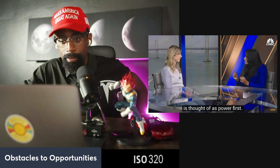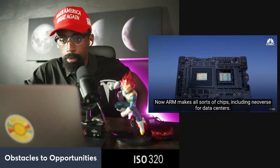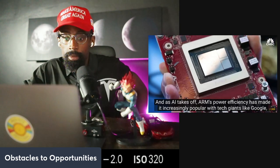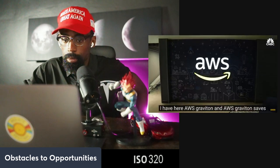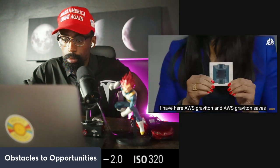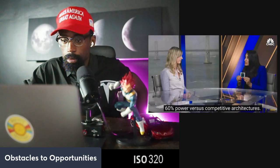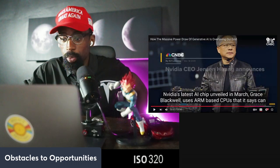Thought of as power first. Now, ARM makes all sorts of chips, including Neoverse for data centers. And as AI takes off, ARM's power efficiency has made it increasingly popular with tech giants like Google, Microsoft, Oracle, and Amazon. I have here AWS Graviton, and AWS Graviton saves 60% power versus competitive architectures. Ooh, now that's pretty ridiculous.